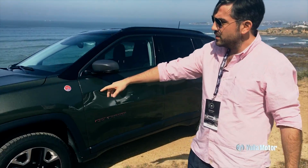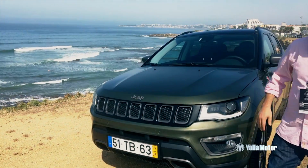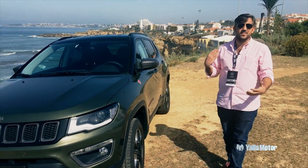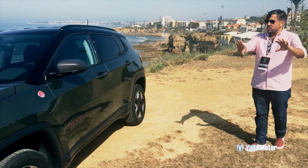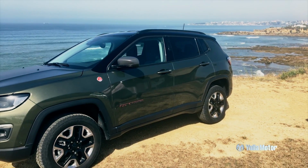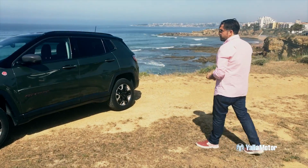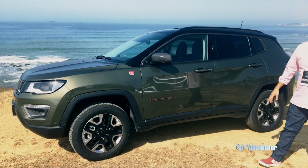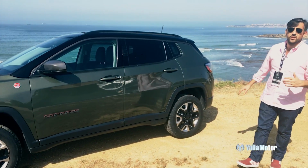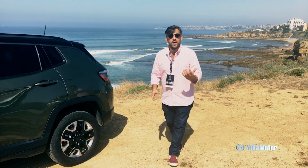On the front, we have the distinctive 7-slot grille of Jeep, that is definitely nowadays a trademark of Jeep. Here on the side, we have all these beautiful curves that you can also see on the Jeep Grand Cherokee. We have the Trail Rated badge, so if you want to do off-road and you don't want to go for a Grand Cherokee, this might be a very good option to consider, where you can keep the balance between off-roading and on-roading.